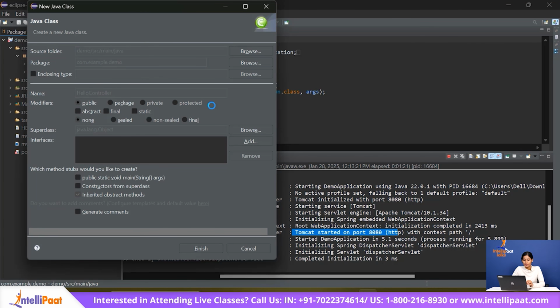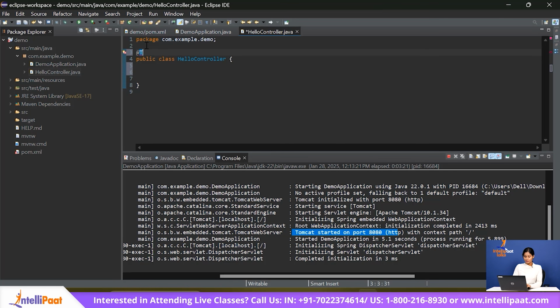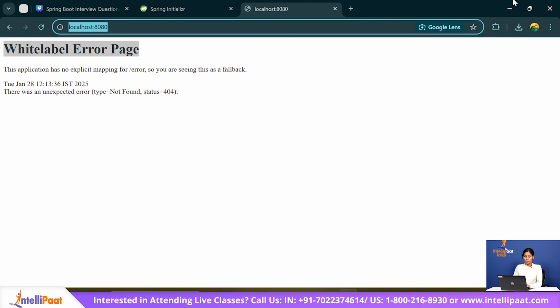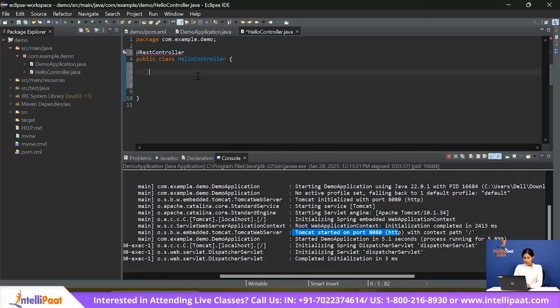So let's do that, hello controller. Now let's add a REST controller here. REST controller is basically your REST API. REST API is this controller, as in this page, this API is this controller. So what we're trying to do is get mapping for the default, the root. That's the /root. We need a function here. Let's call this home. Now return hello, welcome to this website.